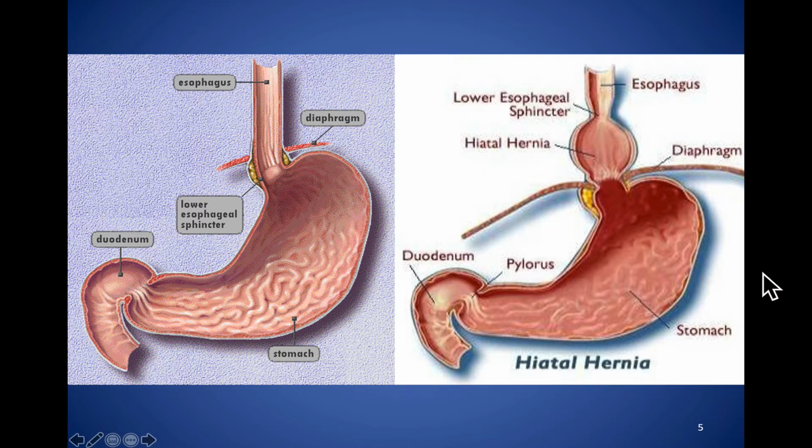So what happens with a hiatal hernia is part of the stomach actually gets pushed up through that diaphragm into the chest. And that leaves that last portion of the esophagus above in the chest, so that every time you take a breath in, you have a negative pressure, which opens up that valve and can help draw up the contents of the stomach, like a straw drawing up a drink of water when you suck on it.